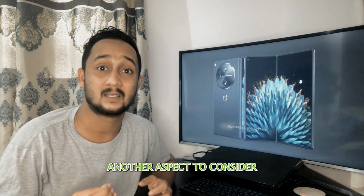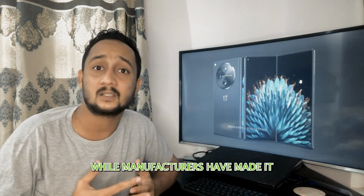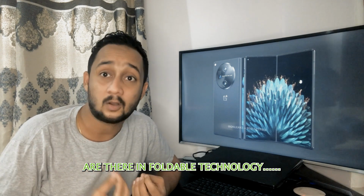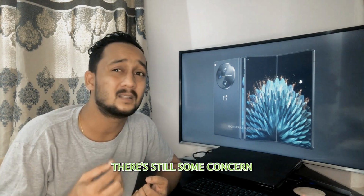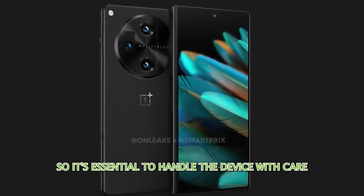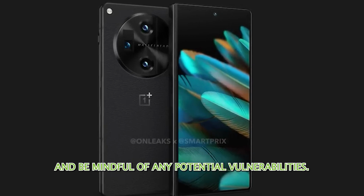Another aspect to consider is the durability of folding phones in general. While manufacturers have made significant advancements in foldable technology, there's still some concern about the long-term durability. So it's essential to handle the device with care and be mindful of any potential vulnerabilities.